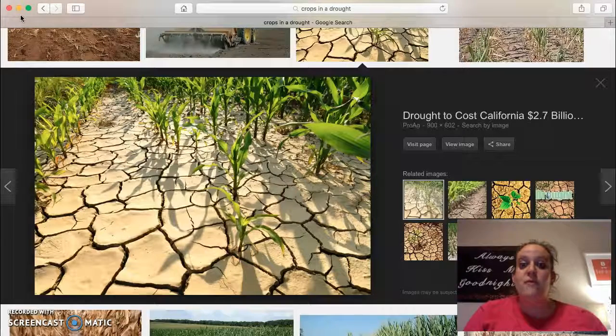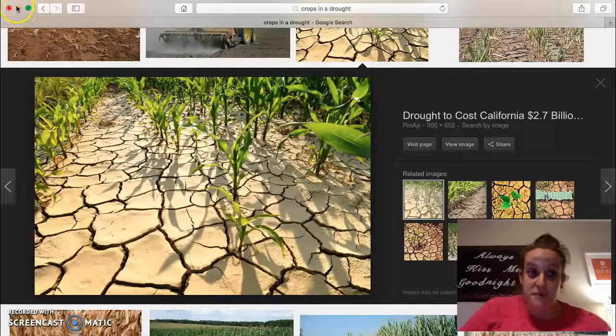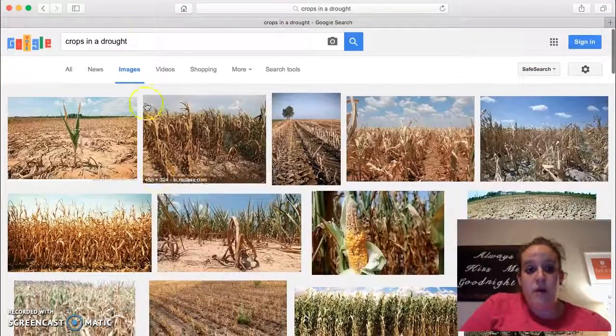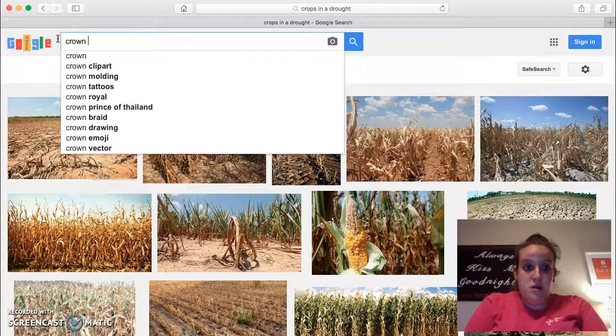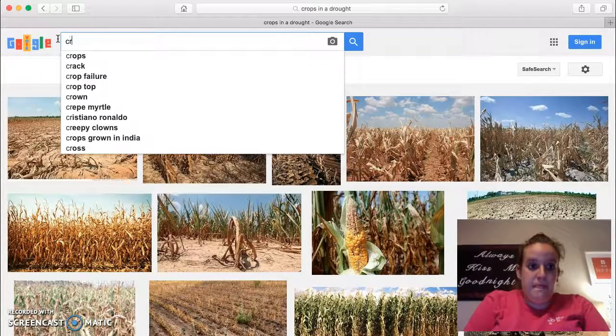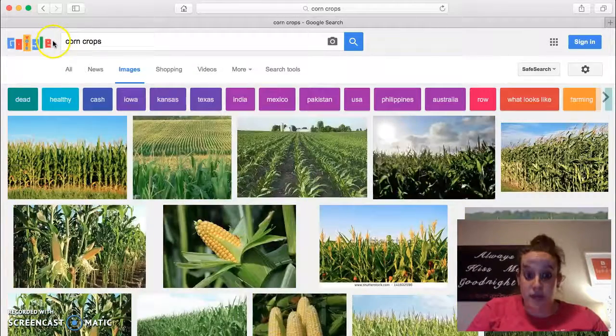Being from the Midwest, we come from a very big group of people who farm, and that's how they make their money. So in order for farmers to continue farming, they need water. They need it to rain so that these plants can grow and flourish, and so that they can later sell them in the season, so they can make a living for themselves. I will show you guys a picture of crops that are not in drought, and what they're supposed to look like.